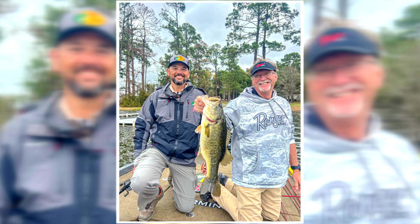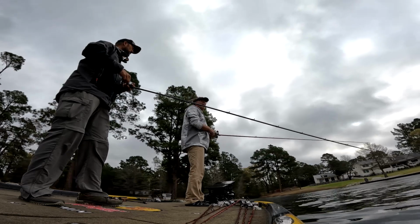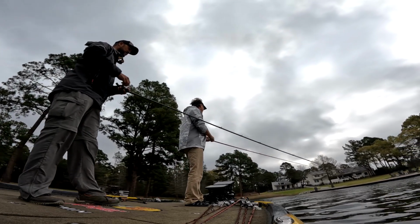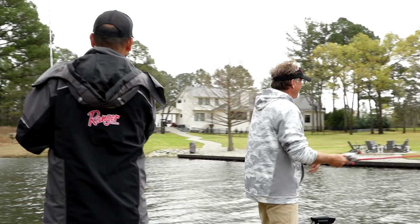That little swim bait is the go-to, isn't it? It is for me. I'm gonna throw my little wacky rigs around and throw my little swim bait, and when it gets into that 58 to 64 degree water temperature, almost when I can't get bit, there's something about it, confidence.